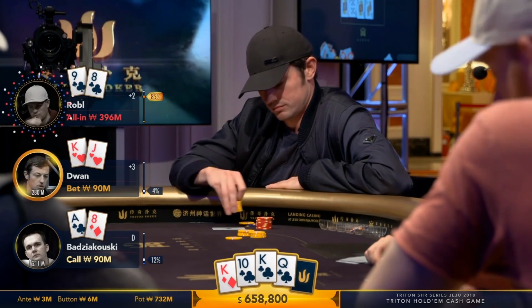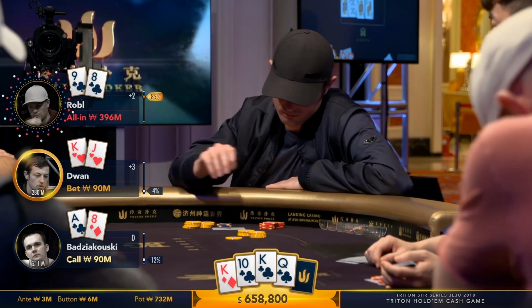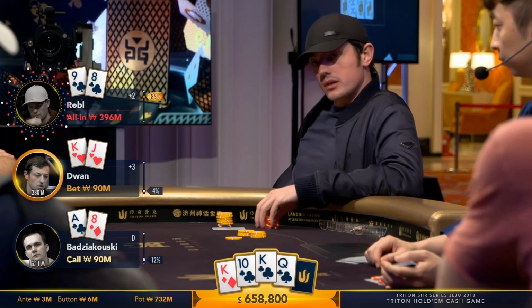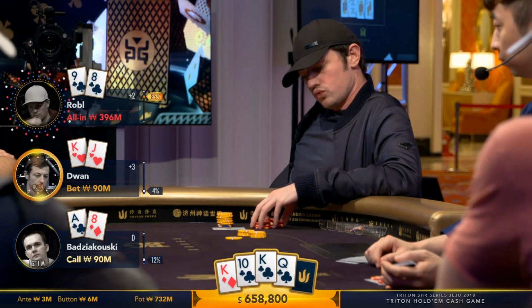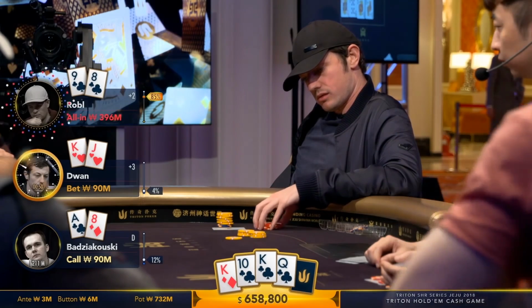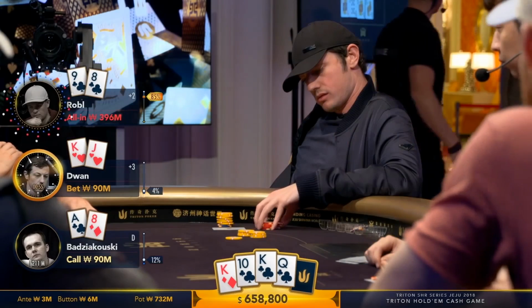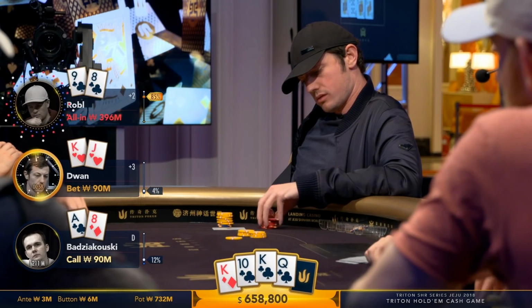Dwan also has to be worried about Bodzikowski behind him. If Dwan is up against a flush, he's in really bad shape. It was not working. Robl knows that his hand would look extremely strong if he had just called the turn as well. So that's why he does shove.